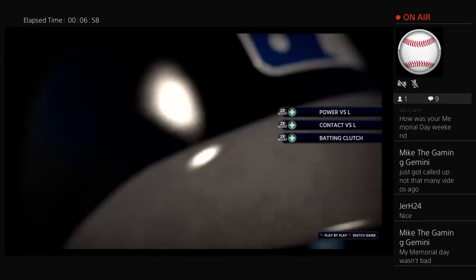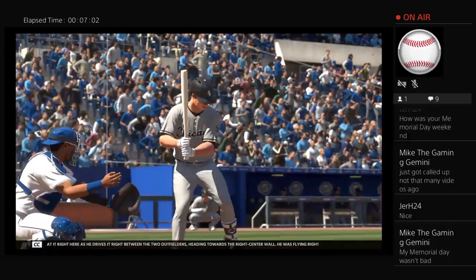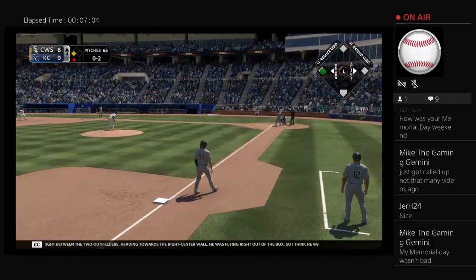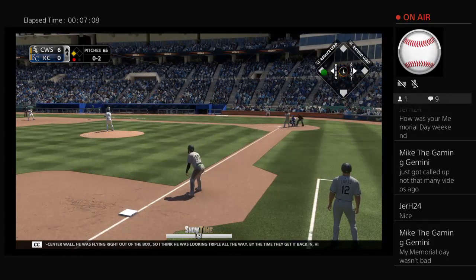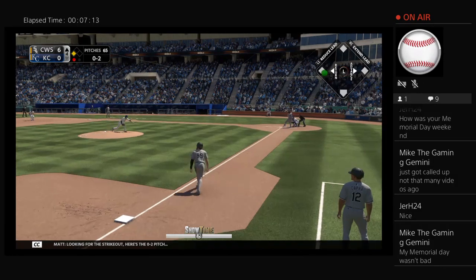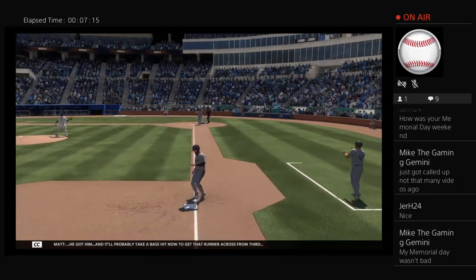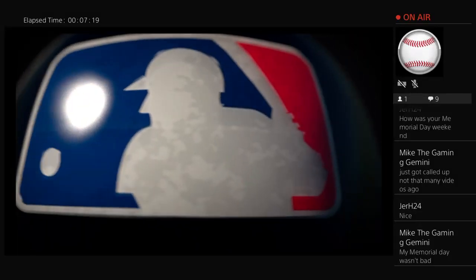Here's another look at it right here as he drives it right between the 2 outfielders, heading towards the right center field wall. He was flying out of the box, so I think he was thinking triple all the way. By the time they get it back in, he's safely into third. Looking for the strikeout. Here's the 0-2 pitch. He got him, and it'll probably take a base hit now to get that runner across from third.